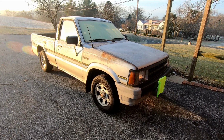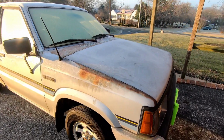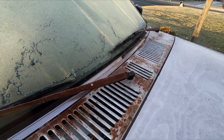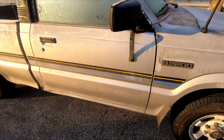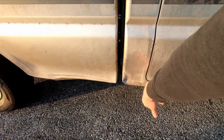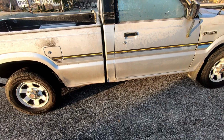So then I started looking a little bit closer, and yeah, it's got some surface rust in a lot of places, even the wiper arms there, but except for this little bit right here, this I could probably pop out a little bit. This might be a little bit more difficult. There is no other damage to the body that I see anywhere.